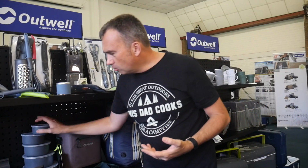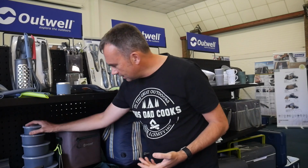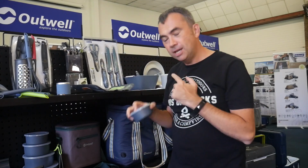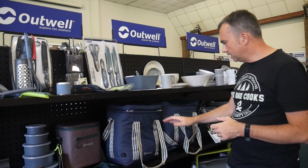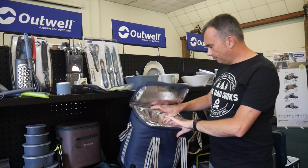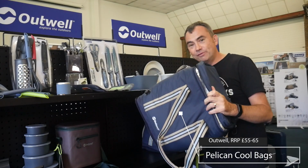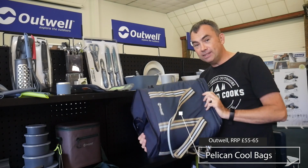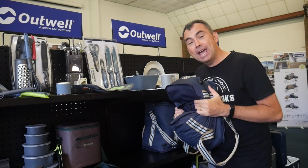Now, of course, not all of these are camping stuff. I mean, you can obviously get storage pots and things like that. I know some people want to get the matching colors with the rest of the Outwell range, but obviously you can get things from other retailers. Now, here's a cool bag. Now, you might have seen we've done a review of a white one of these. This is actually an inflatable cool bag, a bit like an air bed, which means you can squash the air out of it and pack it away.